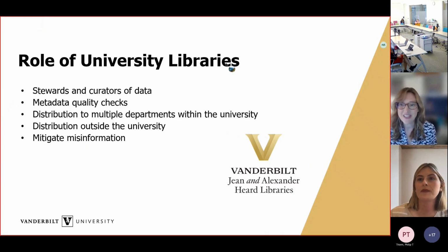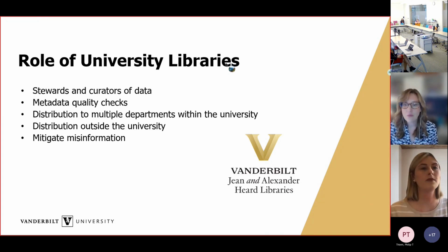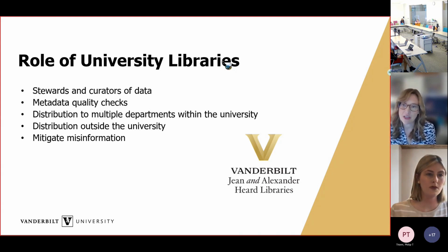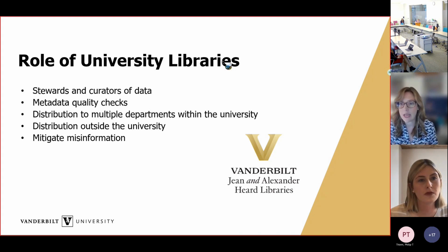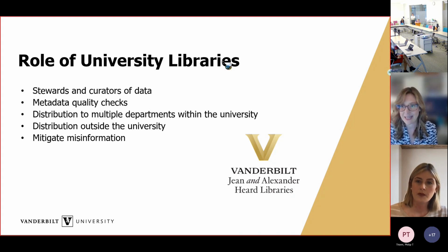Okay, so from the university library standpoint, academic libraries could be used as stewards and curators of this pandemic or whatever type of emergency health data comes through. So not only for archival purposes, archiving the data, but also being there to do metadata standard quality checks, making sure everything is in the proper format, and then being able to distribute such data sets to multiple departments on campus or across different universities across the state, and then distribute widely across the country in terms of having this standardized data set.